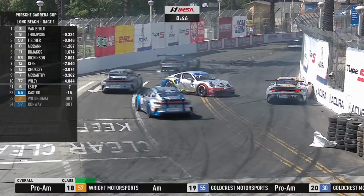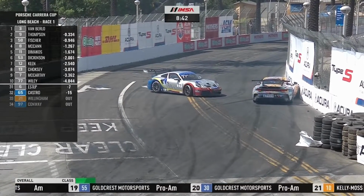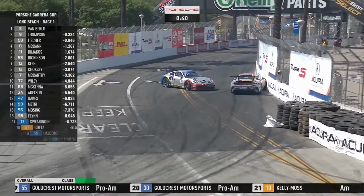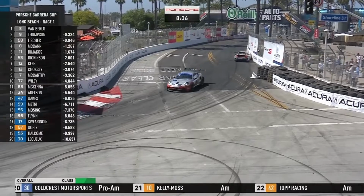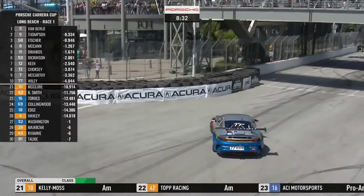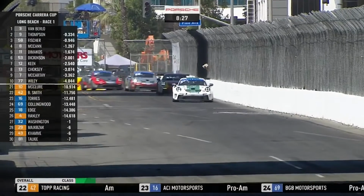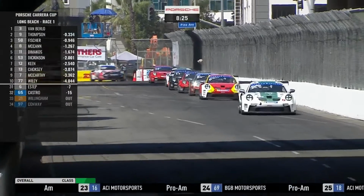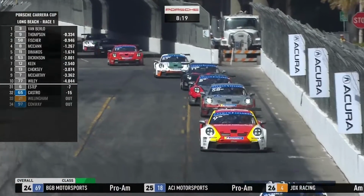Oh, and another coming together, and it's down at turn one, and that is the number 77 that's amongst that. That's the Wiley car, isn't it, of Top Racing, going the opposite direction. And the other car, I think, is Carl Washington in that very distinctive number. No, it's not Carl Washington, is it? It is. I'll come back to you on that for the moment, because we haven't yet gone yellow.